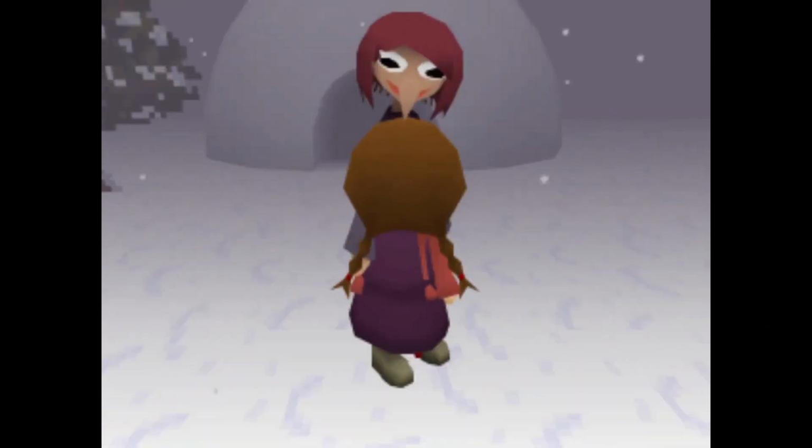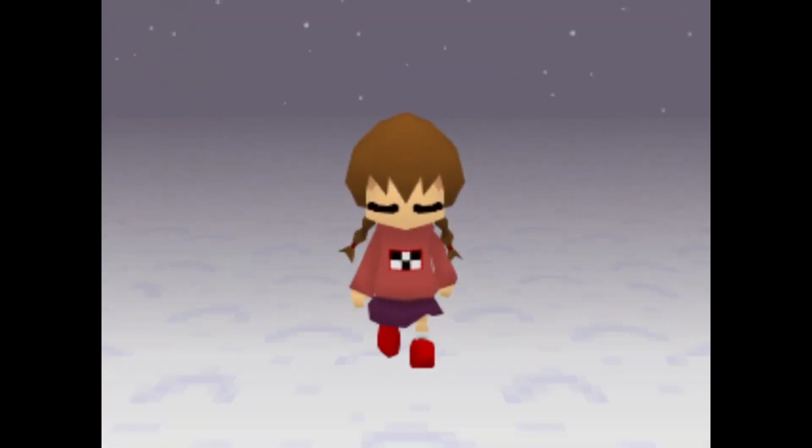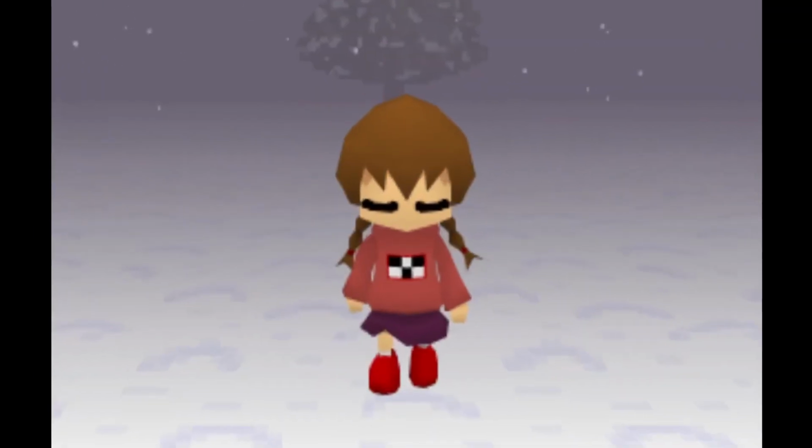Bizarre imagery and symbolism invite endless interpretation from players. The soundtrack perfectly captures each dream area's mood. Random events and hidden secrets reward thorough exploration. Its influence on indie horror games cannot be overstated.